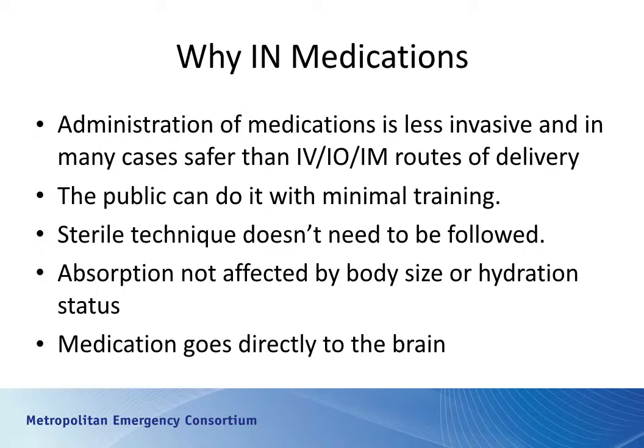Another thing is sterile technique really doesn't need to be followed because the nose is already a dirty place, and we don't have to worry about keeping the needles clean and maintaining a good aseptic technique while starting an IV or an IO. And the absorption is not really affected by body size or the patient's hydration status. So if the patient is poorly hydrated or not perfusing well, intramuscular medications are not well absorbed. And if the patient's very large, we don't need to make any big adjustments in medication doses based on their body habitus and ideal body weight.